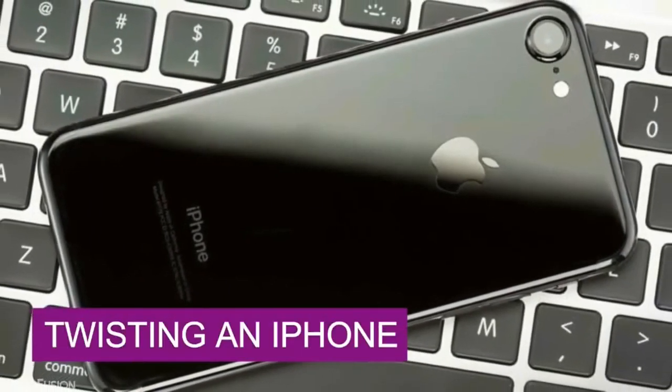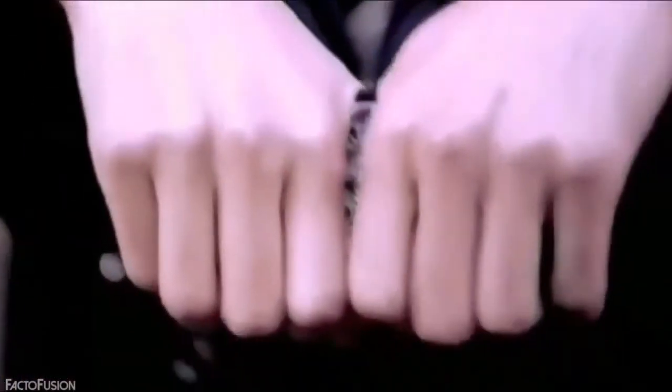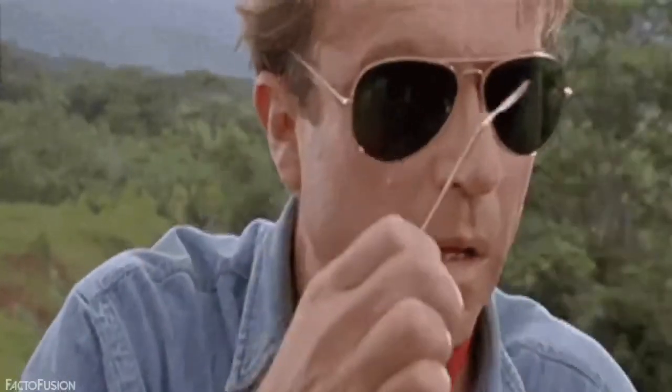Twisting an iPhone. Have you ever tried to twist your iPhone from its center? Obviously not. But Dynamo has done it in front of people on streets. He took an iPhone and magically twisted it from its center to half screen and half back position. That's insane. How did he do it?